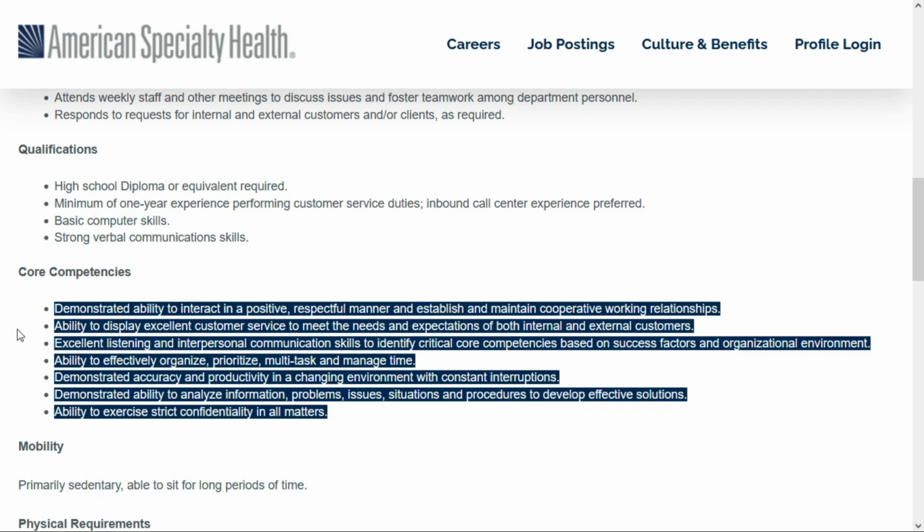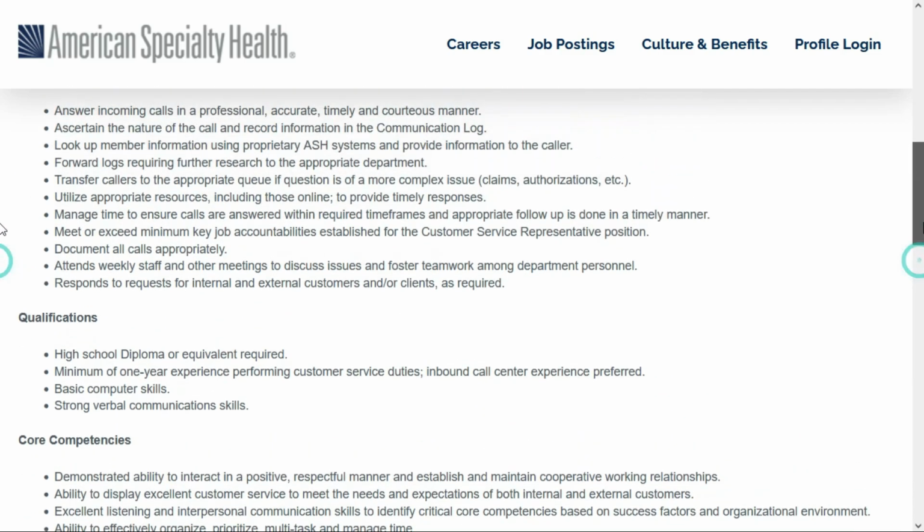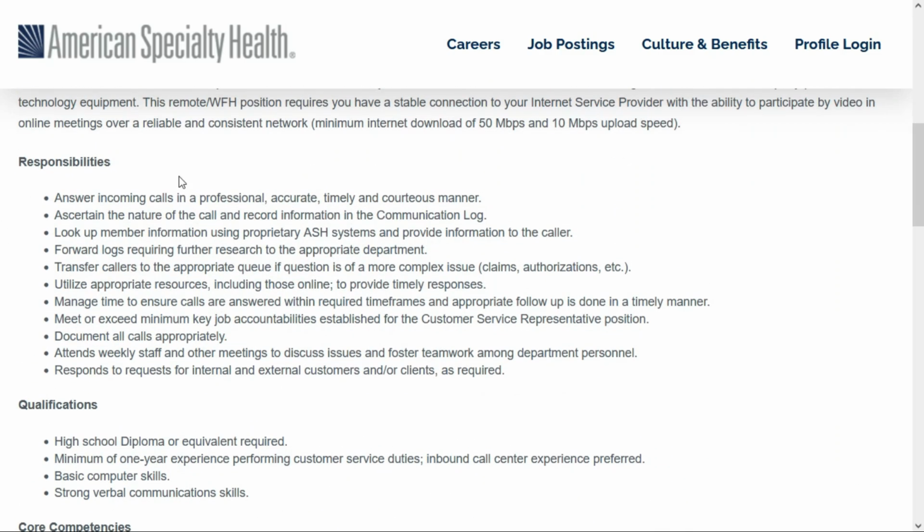So picking out some keywords to put on your resume, you definitely want to include customer service skills if you have that. You also want to include things like you have excellent listening skills, you're organized, you can be confidential, those kind of things. So as far as what you're going to be doing in this particular job, you're going to be answering incoming calls in a professional, accurate, and timely, courteous manner. So that's the number one thing that you're going to be doing. So definitely include on your resume that you're comfortable taking inbound calls.